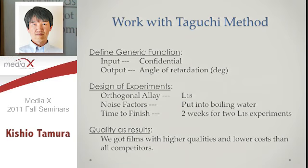We take 2 weeks for optimized film design. Only 2 weeks. And as a result, we got the film with higher quality and lower cost than all competitors. At that time, we got number 1 products in 2 weeks.